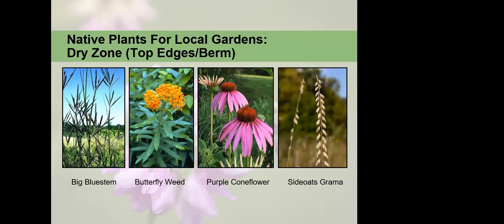We've got big bluestem, which is a grass. Side oats grama is another kind of grass as well. But then these two, the butterfly weed, the pleurisy root, which likes to handle fairly dry conditions, as well as the purple coneflower, the echinacea. That's really popular around here. You can find purple coneflower in a lot of different colors.